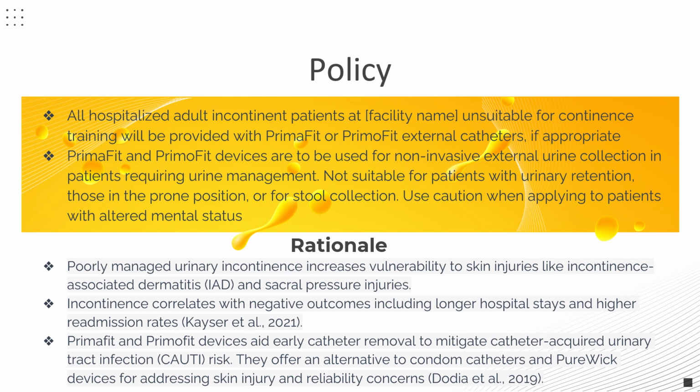The rationale: poorly managed urinary incontinence increases vulnerability to skin injuries like incontinence-associated dermatitis, IAD, and sacral pressure injuries. Incontinence correlates with negative outcomes, including longer hospital stays and higher readmission rates, according to a study by Kaiser et al. in 2021. PrimaFit devices aid early catheter removal to mitigate the risk for CAUTIs, and they offer an alternative to condom catheters and PureWick devices for addressing skin injury and reliability concerns.